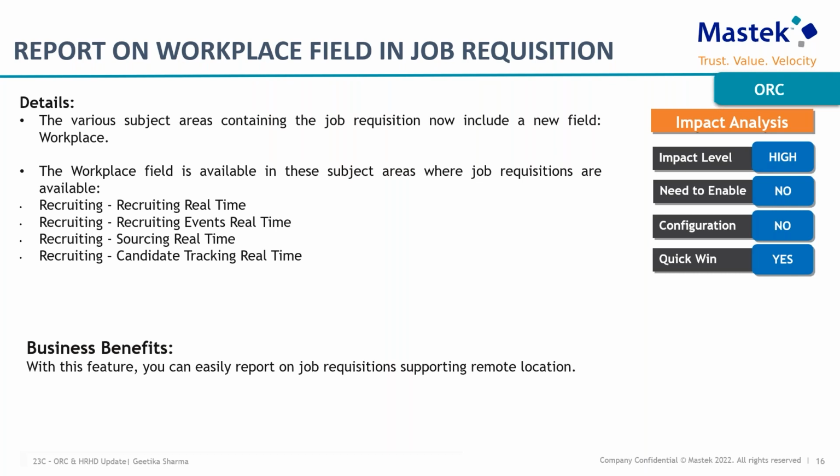And it is available in the subject areas as mentioned: recruiting real time, recruiting events real time, sourcing real time, candidate tracking real time. So the subject areas containing job requisition now include a new field such as workplace. Using this feature, you can easily report on the job requisitions supporting remote locations. You can also see how many candidates are opting for remote location or hybrid or on-site.